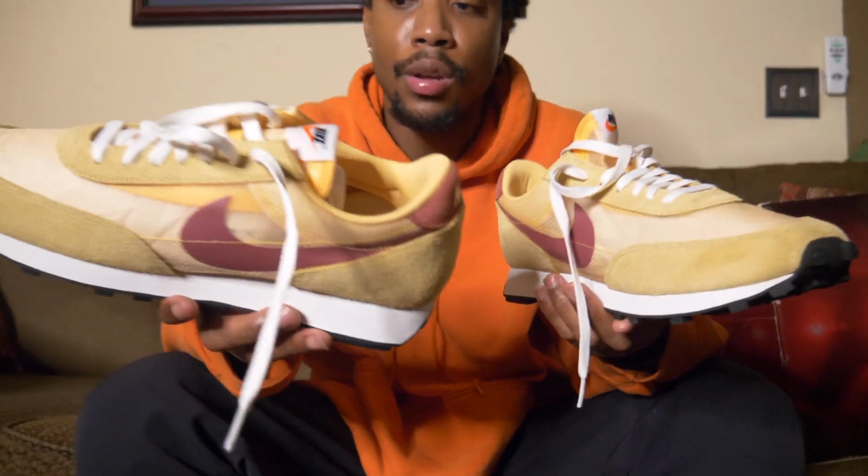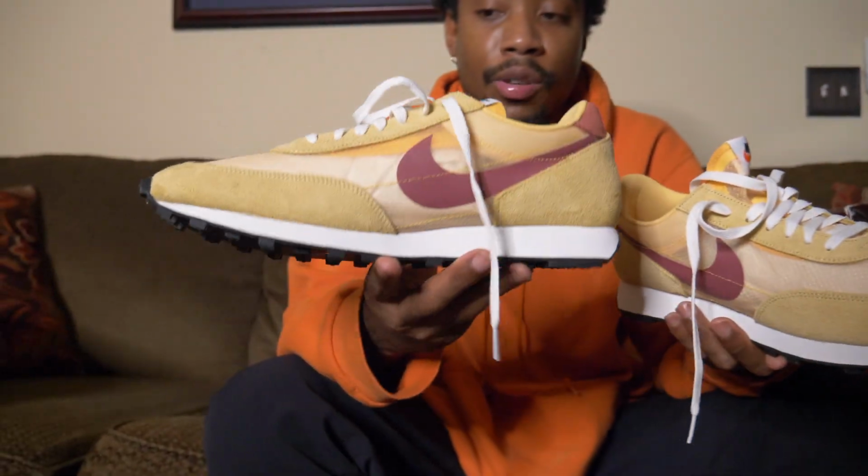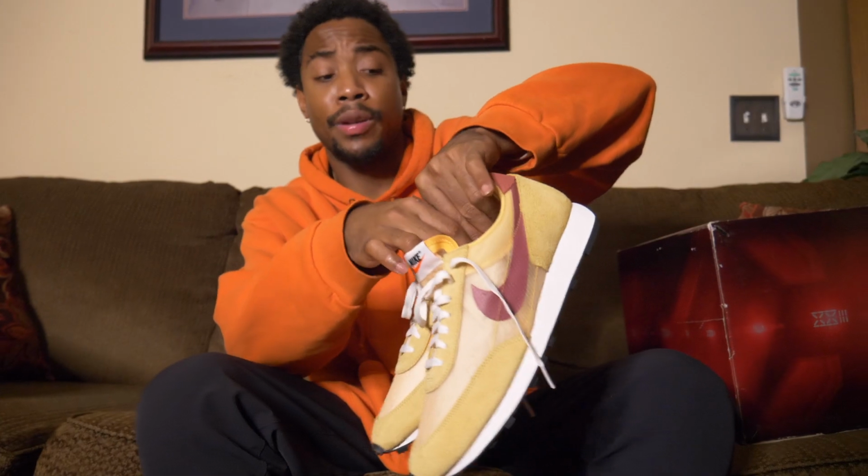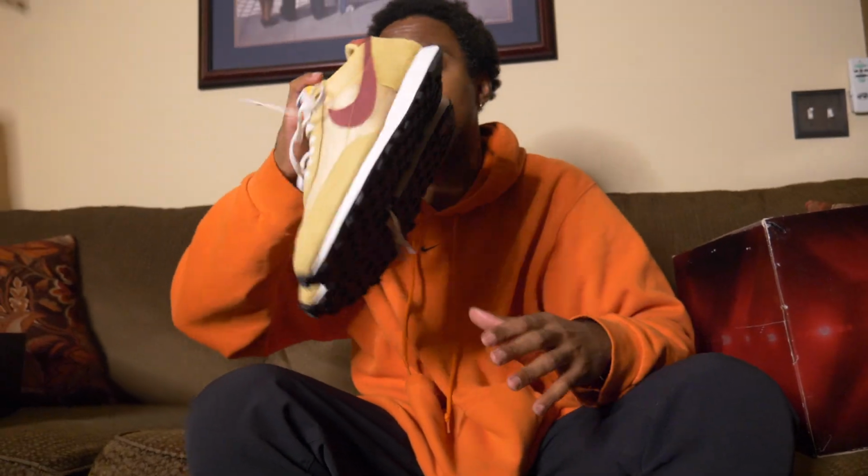They have the waffle bottom. It's a very lightweight shoe too. And on the inside, it actually shocked me, because I don't know if you could tell, but it's see-through. It's translucent. Probably one of the lightest shoes I actually own in my collection. Great silhouette too.